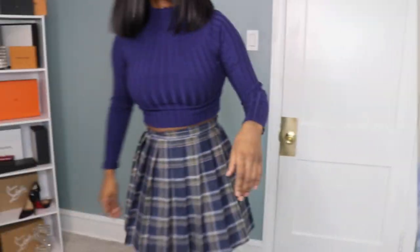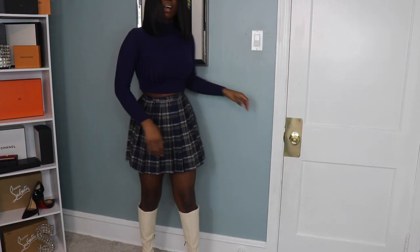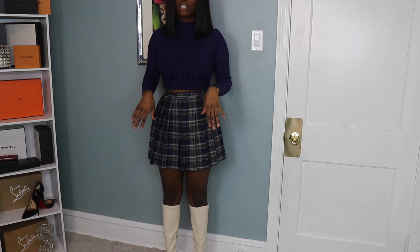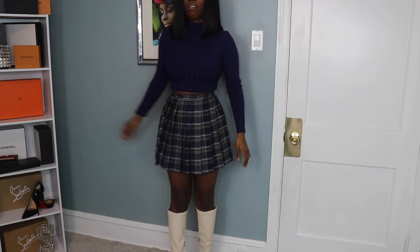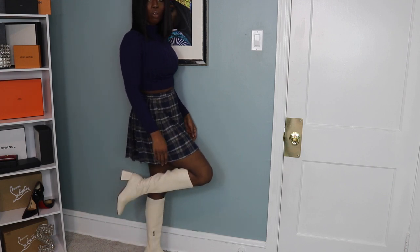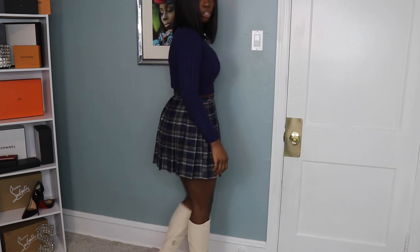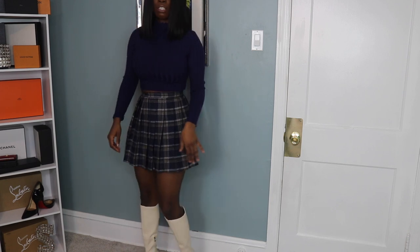So the next thing I got that you guys can't see are these boots. I love them. I think they are the perfect offset that you need in an outfit. I feel like every girl needs a pair of cream boots. I love them so much. I think they give every outfit such a cute vibe. It's absolutely gorgeous, absolutely beautiful, absolutely cover girl. I'm loving the heels. I'm loving the fine leather on the sides. I'm loving everything about this outfit.